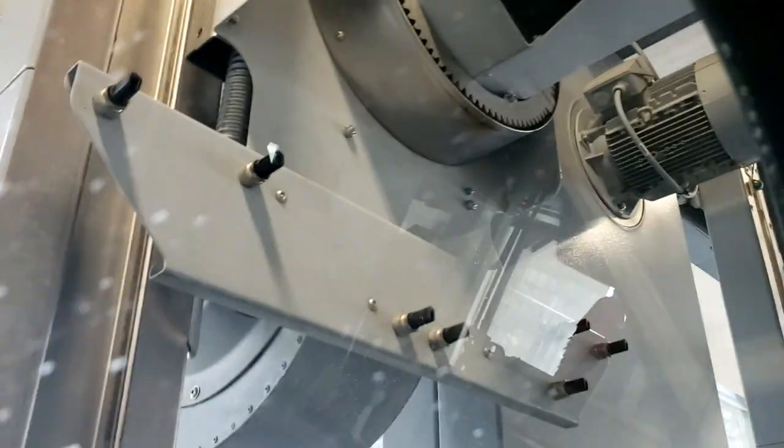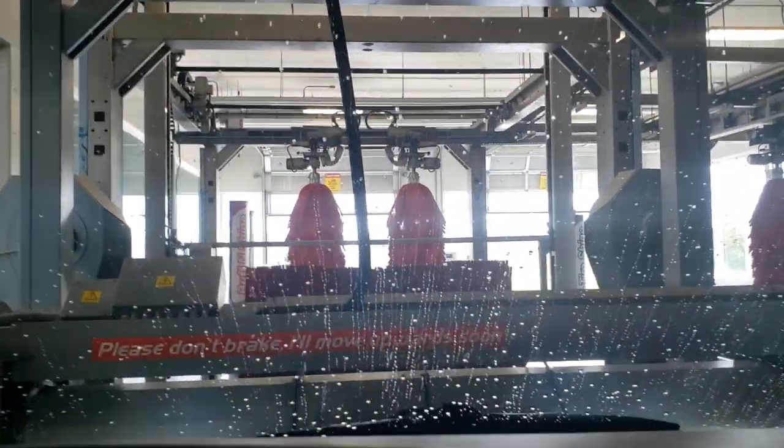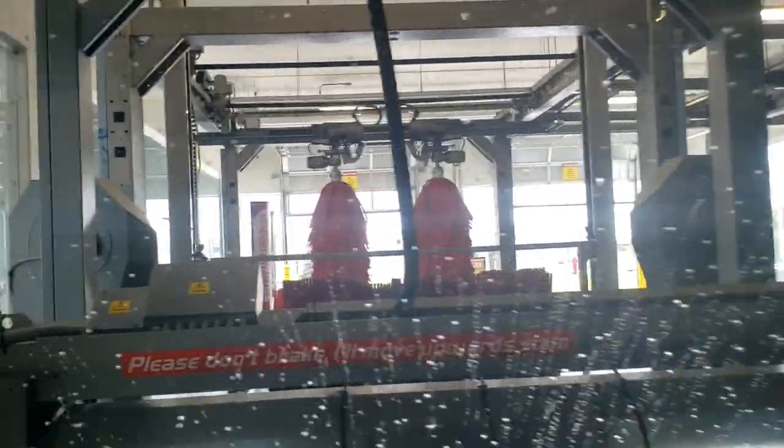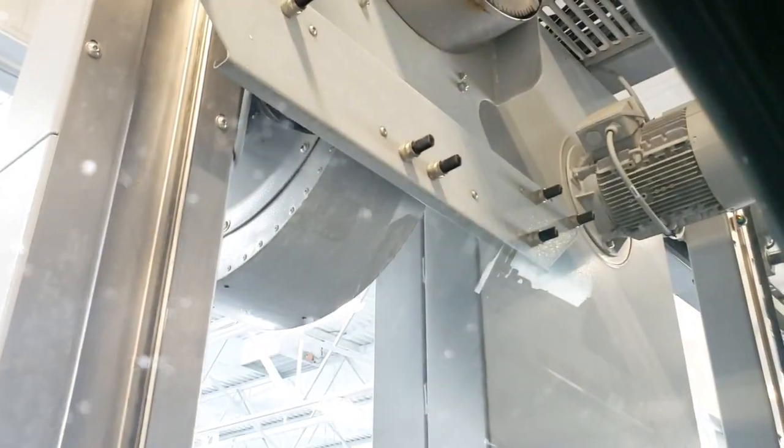Uh-oh. Oh, jeez. Thankfully it stopped. It came down. Oh my lord, I got one above me. One dryer above me, just like this one here. Oh, here we go.